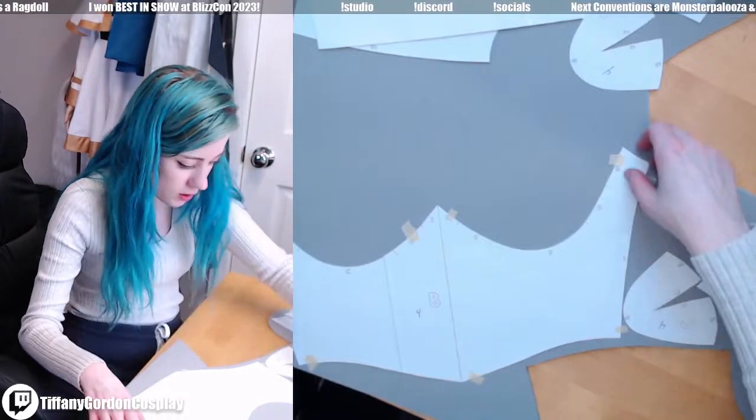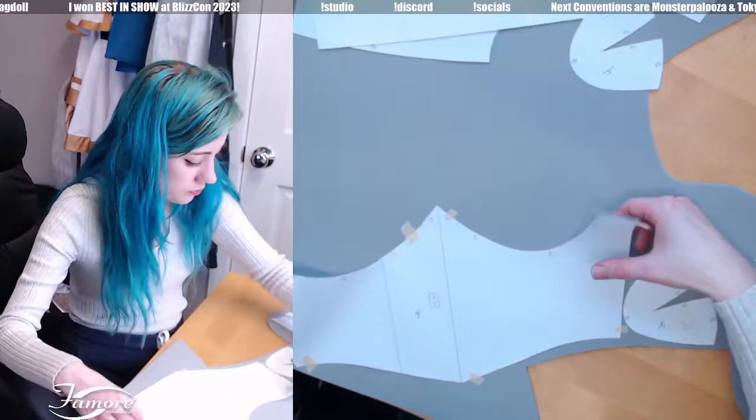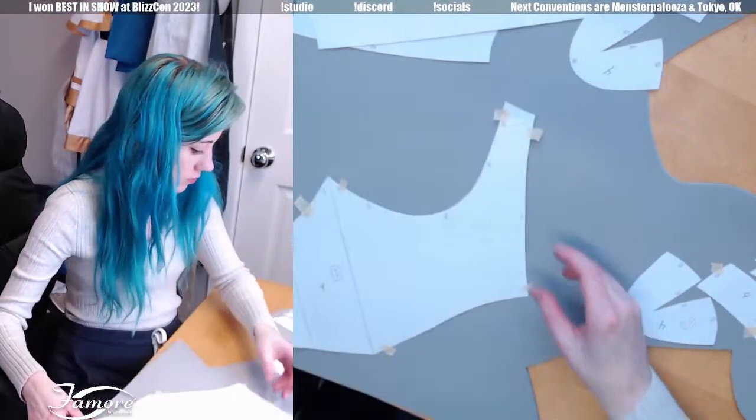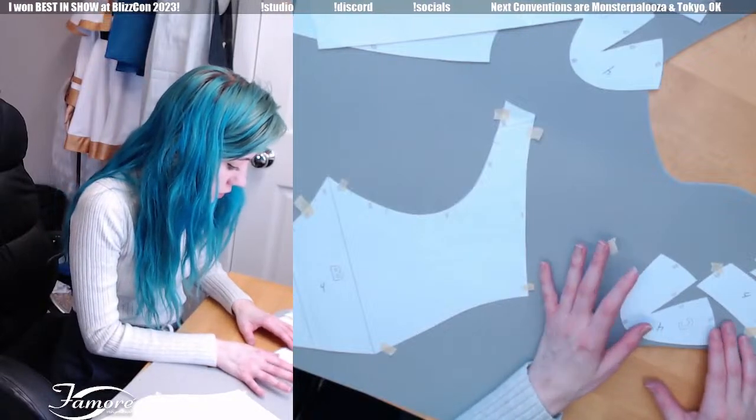It can fit there. I'm gonna move this whole thing over. This in.